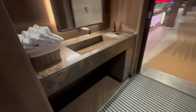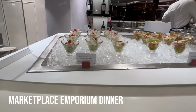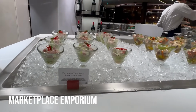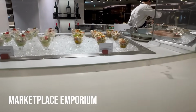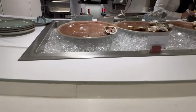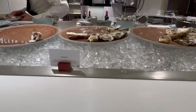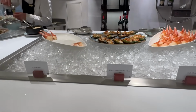Hand stations with actual hand towels were always available. I didn't have a restaurant reservation this first night, so it was back to the Marketplace Emporium. Before the cruise, you can only select one reservation at the 2 specialty restaurants. At home, I was disappointed in this, but once I got on the ship, the disappointment went away.